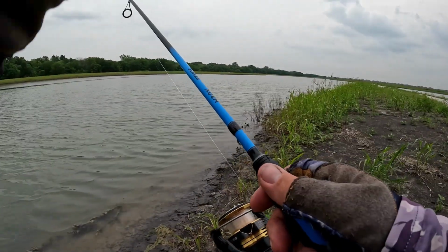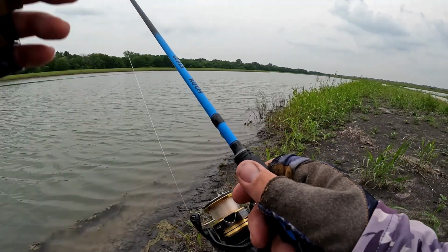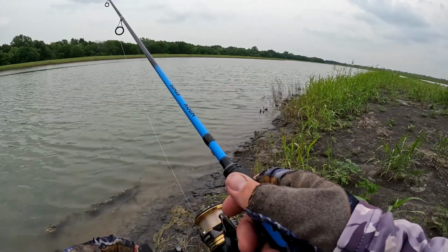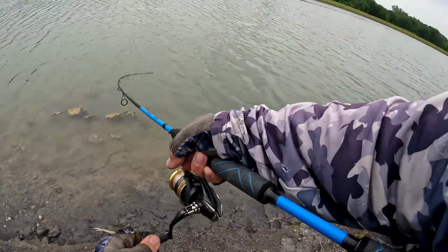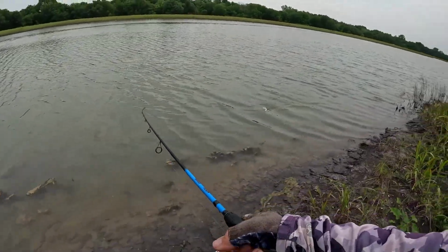The wind's blowing right at me, which is good, because if there's bait fish right here, then the wind-blown bank is where the bait's gonna be. Oh, I just got bit. He's hitting it. Is he taking it? Got him. That feels small. That feels very small. I might have just caught me a bluegill.